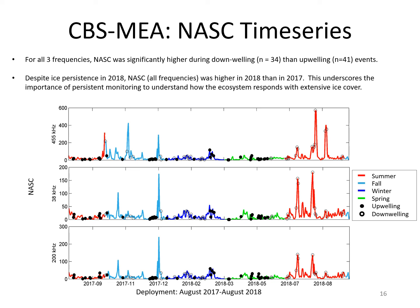Key takeaways from this slide are that for all three frequencies, the NASC was significantly higher during the 34 downwelling events than it was during the 41 upwelling events. Another takeaway, despite the ice persistence well into 2018, which was much heavier compared to 2017, the NASC on all frequencies was higher in 2018. This underscores the importance of persistent monitoring in the area to understand how the ecosystem is responding.